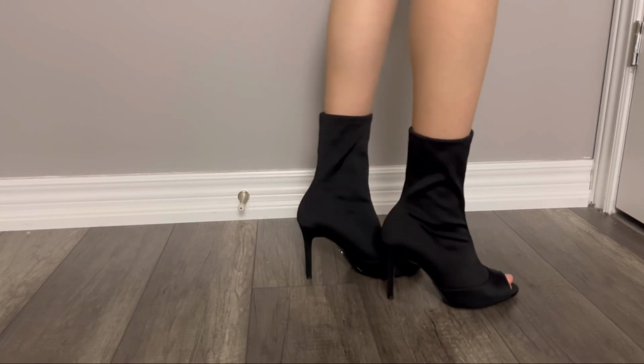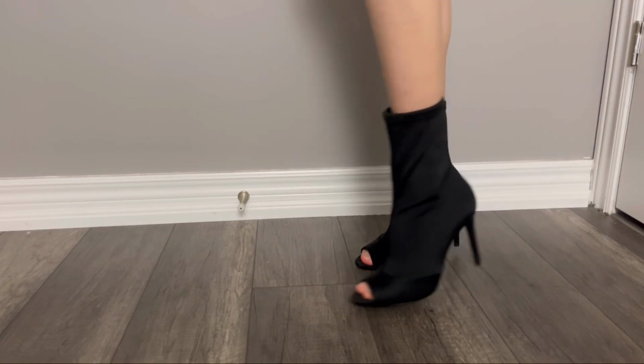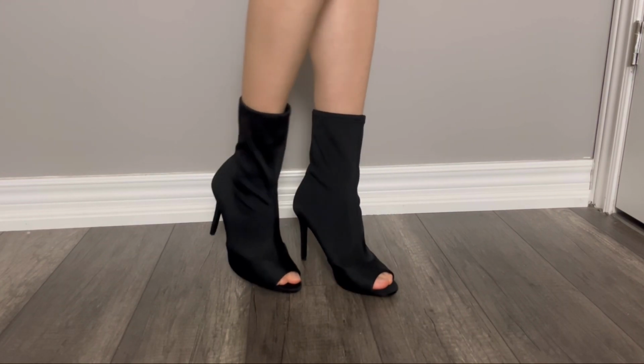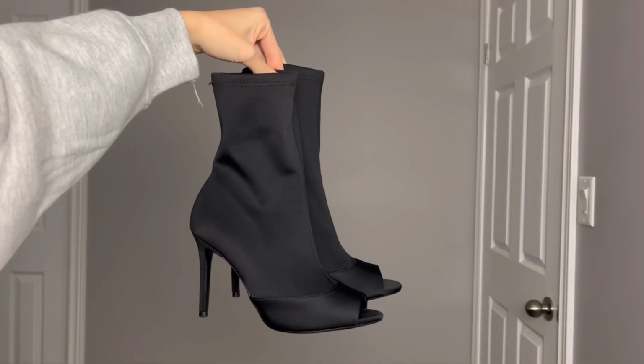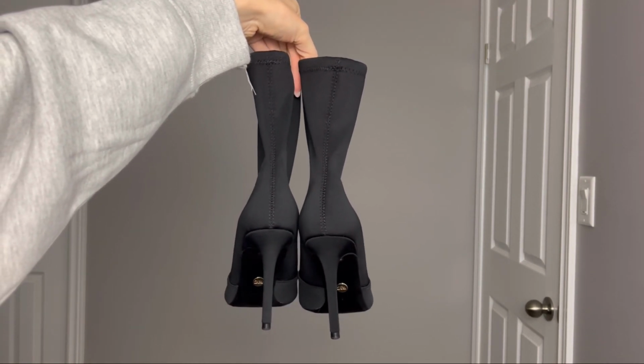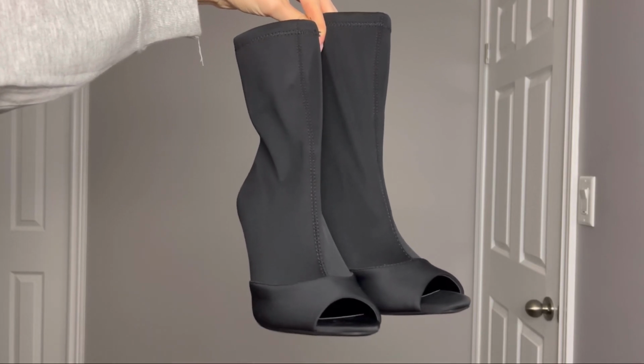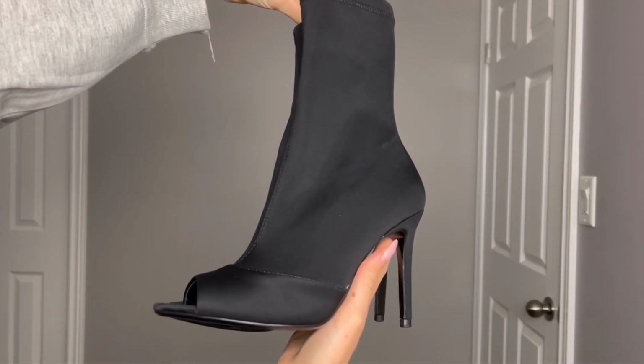I also decided to style this dress with these heels, and these heels are 10 out of 10. Fit great, sit great, they're black, so very classy, and you can style them with so many different things. But my most favorite thing about them is how easy it is to get in and out of these heels. You know how important it is for me.